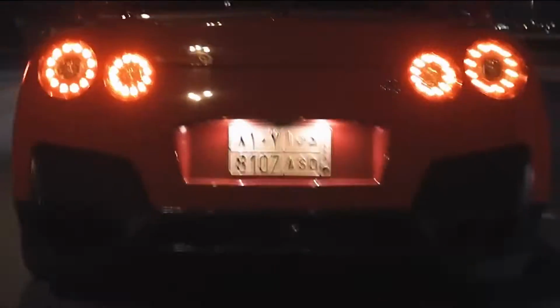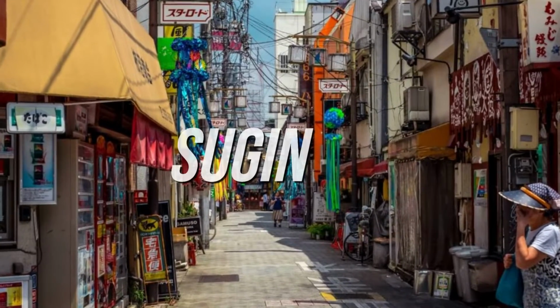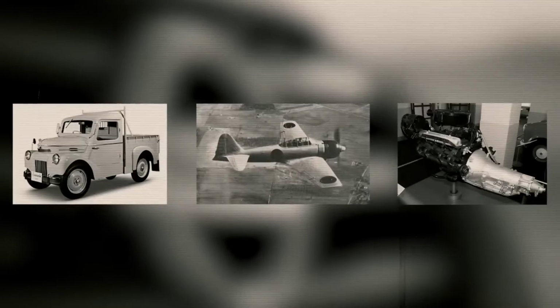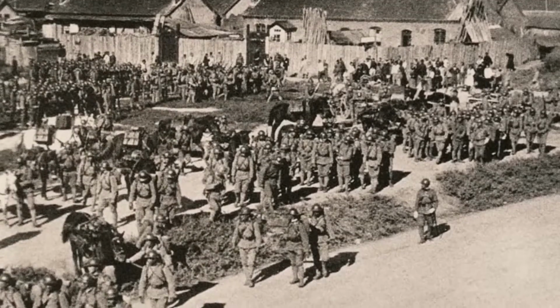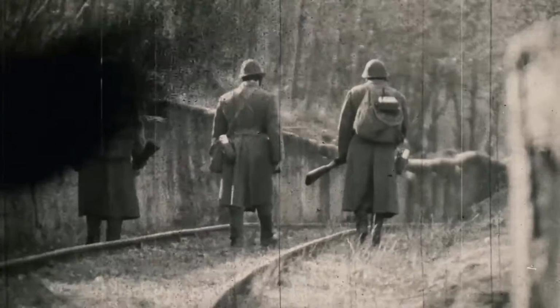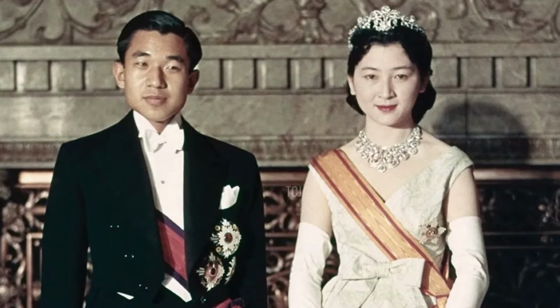The Nissan GT-R, often hailed as the pinnacle of Japanese performance, has a history as rich and dynamic as its performance on the track. While today it's a symbol of speed and engineering prowess, its journey began in the post-war era, rooted in a Tokyo ward named Suzunami. Here, the Tachikawa Aircraft Company, once a manufacturer of fighter planes for the Imperial Japanese Army Air Force, transformed into Fuji Precision Industries post-World War II. This company would later be renamed Prince Motor Company in honor of Prince Akito, the then future Emperor of Japan.